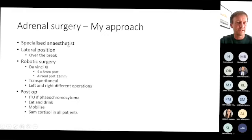I work with two specialised anaesthetists. The recommendation from the Endocrine Society is that there are at least two anaesthetists in the department to do it, just to allow planning for surgery with absence and leave, etc. So I work with one or two anaesthetists for each list.